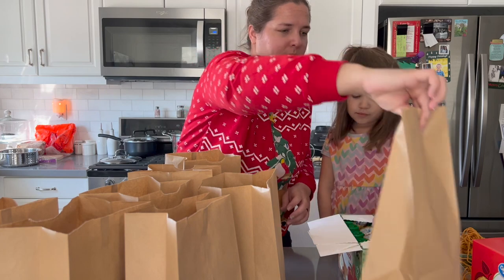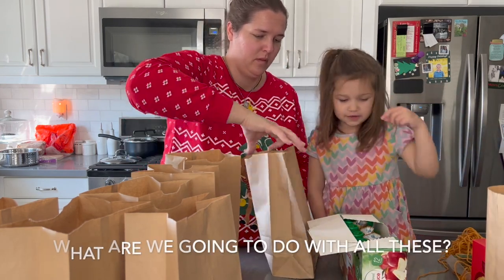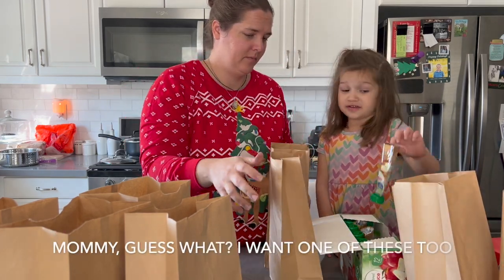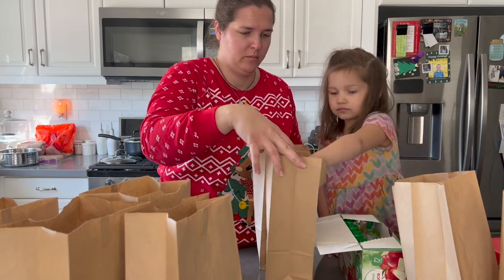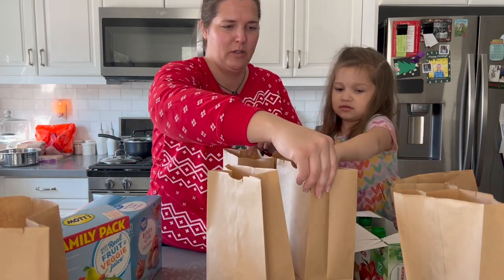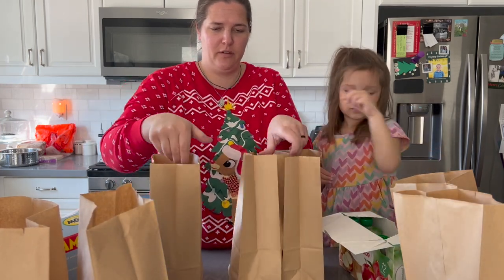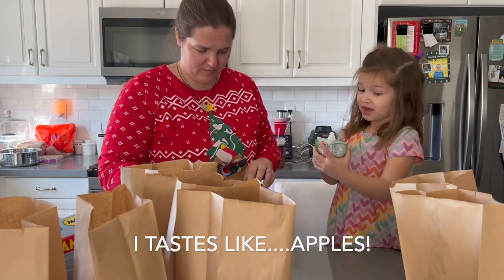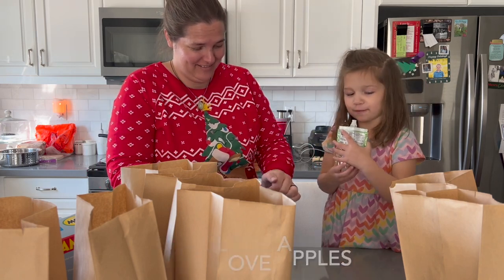Okay. Good job. What are we going to do with all these? These are going to be homeless bags. I want one of these too. Some extra. Perfect. Yay! Perfect. And two more. Perfect. Can I have this one? Yep. Okay. It tastes like apples. And I love apples. All right.